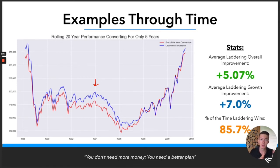It'll go from January 1994 to January 2014. The next data point on this chart is February 1994 to February 2014, then March 1994 to March 2014, and so on. So this is a rolling 20-year performance. Anytime this blue line is higher than this red line, it means this laddering approach beat the general end-of-the-year approach. Let's say we were only converting for the first 5 years, but we wanted to see this 20-year performance.